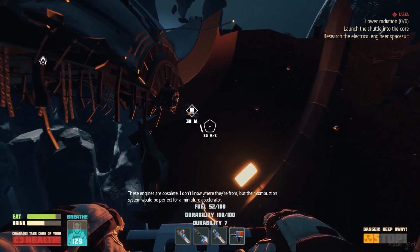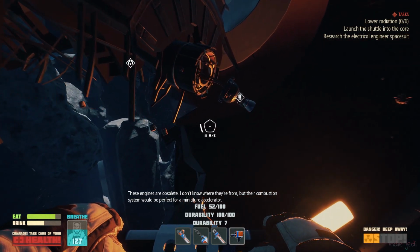These engines are obsolete. I don't know where they're from, but their combustion system would be perfect for a miniature accelerator.